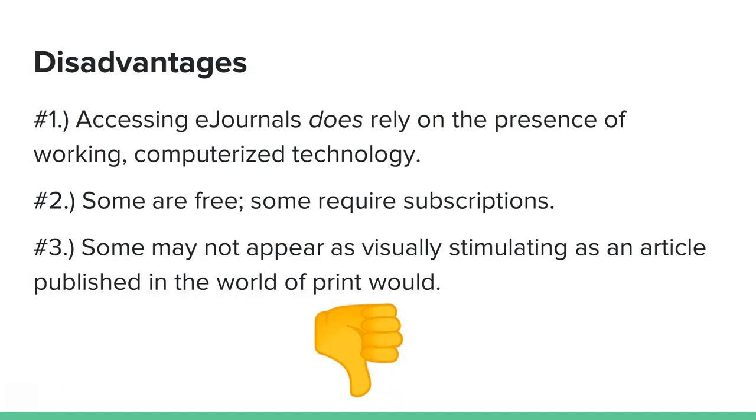There are a couple potential disadvantages. Of course, accessing eJournals does rely on having a working internet connection and a computer or device of some kind. Some may be free, others require subscriptions. And then lastly, some may not appear as visually stimulating as a printed article might. Some are just kind of stripped down to basic text, depending on, of course, the eJournal.